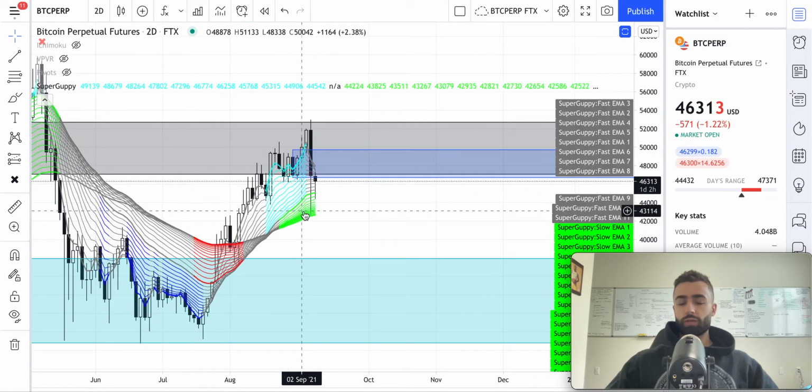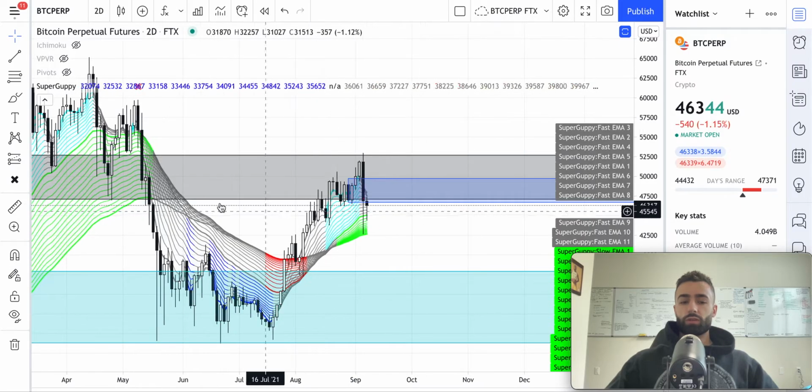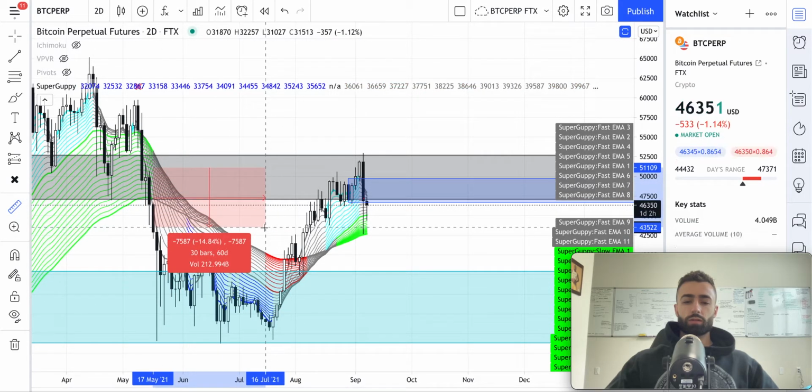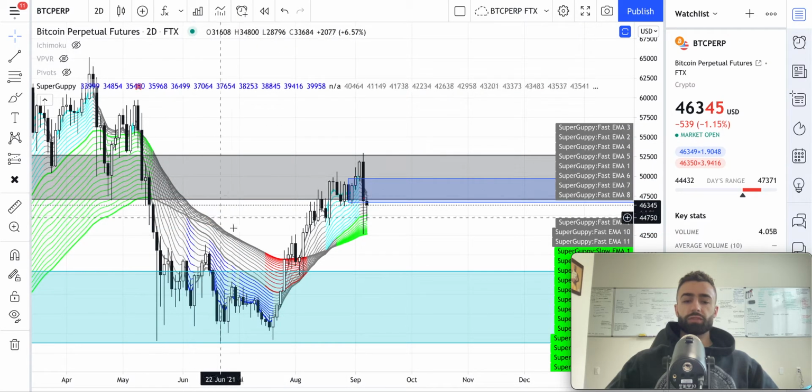These longer term EMAs take a while on this indicator, which is a collection of EMAs, to flip over to be bullish because they move so slow. So you can see how long this period was from flipping to bullish to bearish. It took about 60 days, so 2 months.